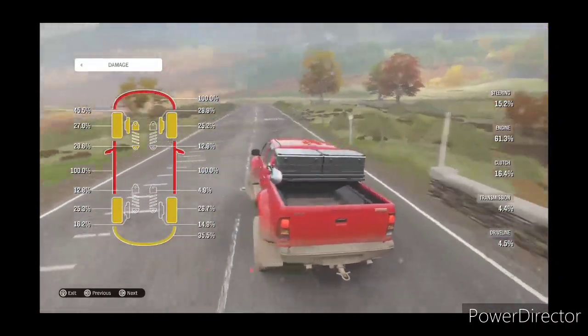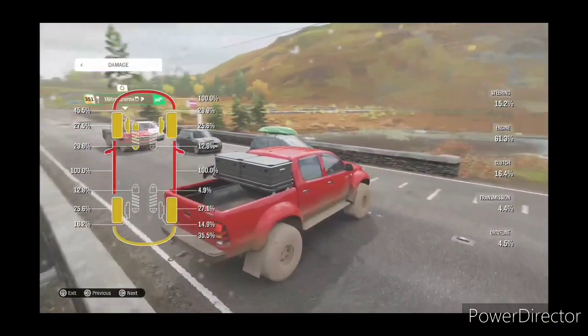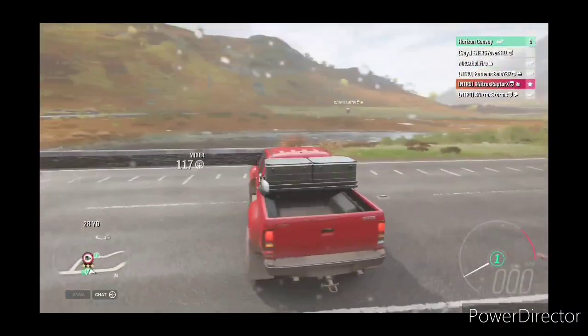Oh dude, my transmission's good, it's at 4.4. Oh man, front bumper. I can't climb up this hill. Didn't roll down a mountain, hit three rocks, a Mini Cooper, and fire three. I can't climb this mountain. Ha ha ha ha.